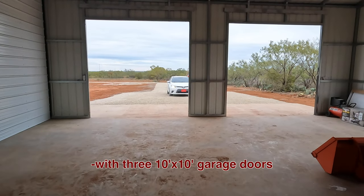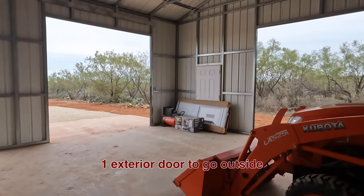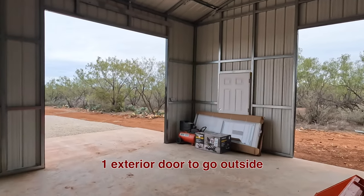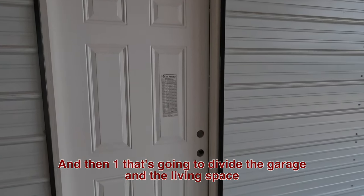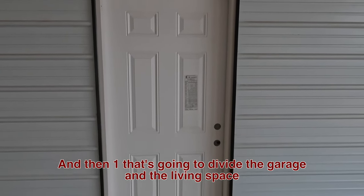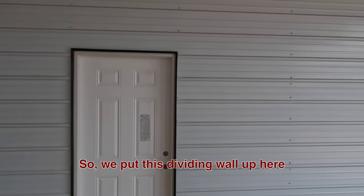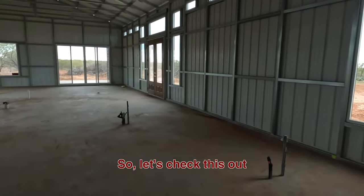with three 10 by 10 garage doors, one exterior door to go outside, and then one that's gonna divide the garage and the living space. So we put this dividing wall up here. So let's check this out.